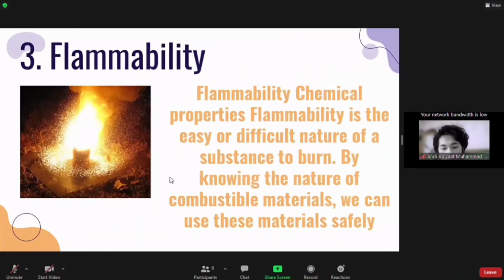Flammability. Chemical properties. Flammability is the ease or difficulty of a substance to burn. By knowing the nature of combustible material, we can use this material safely. Examples of flammable substances are gasoline and paper.